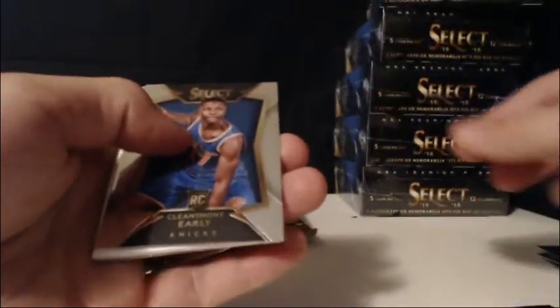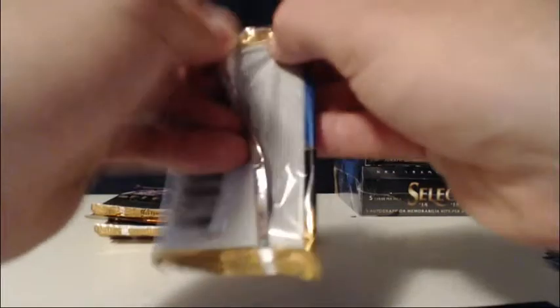Pack two. Yes, sir. Rookie Mitch McGarry. Rookie Cleanthony Early. Jimmy Butler. Steven Adams. Insert James Harden. Some packs like to rip from top to bottom. Some like to rip from bottom to top.